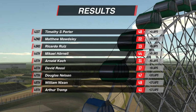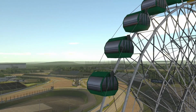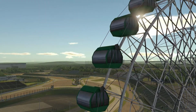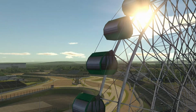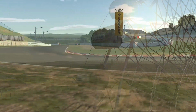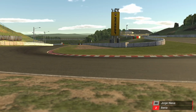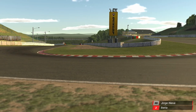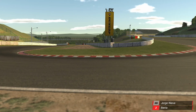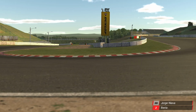Curious if Nieva's disappointed with third or if he's thrilled with that one. So let's talk to him and see what he thinks about that race, because it certainly was exciting to watch. Jorge, third, but right at the line, literally. That was exciting. Yeah. I didn't know if I could manage to win that position, but I think Todo had a little bit of wheels spinning too much, and I could make it. Yeah, it was very, very tight.